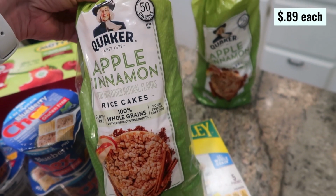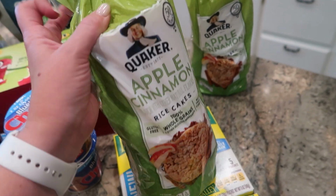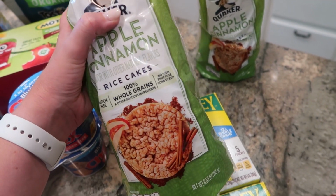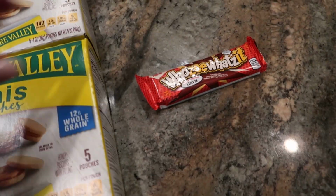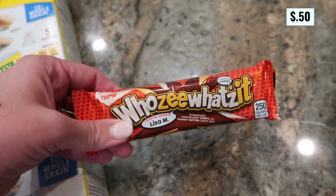I've always really liked these, but we'll see if the kids like them or not. They're not past the Best By date. And I don't know, I just thought again that this might be a good little snack. And just one Who's-y What's It left because I ate the other one on the way home.